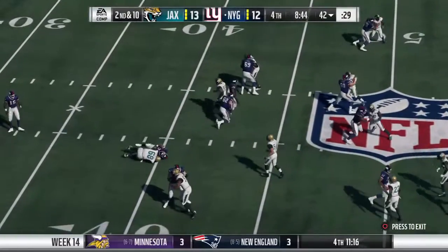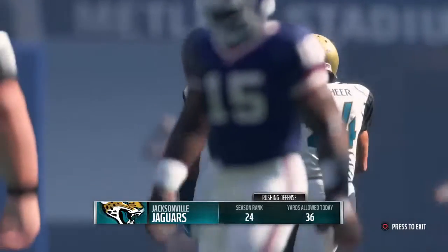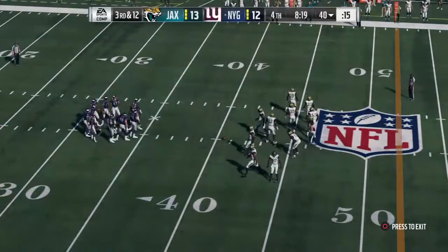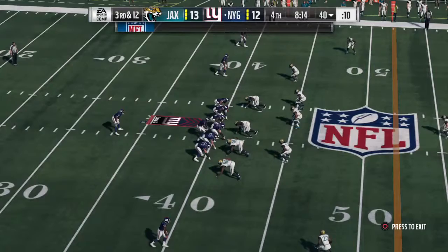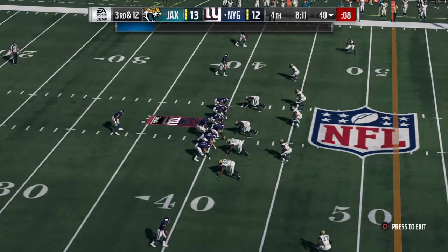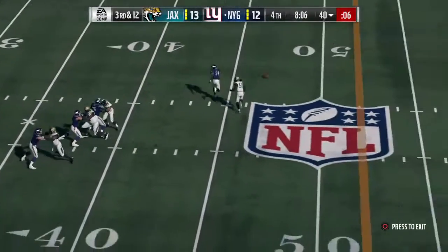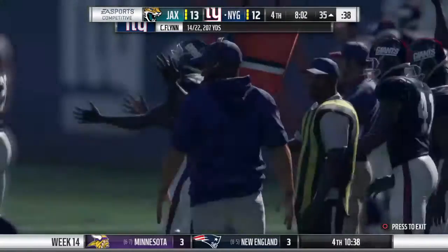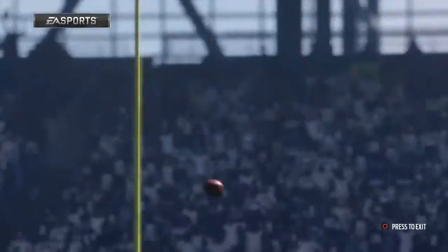They run a draw here on 2nd down. Absolutely nobody fooled there. He's going nowhere fast as he's stopped behind the line of scrimmage. 3rd down and 12. Let's go. Looking to throw. Flynn. And he finds a man with a crossing route. And he's going to get this down to the 35-yard line. A pickup of 24 on the 3rd down conversion.